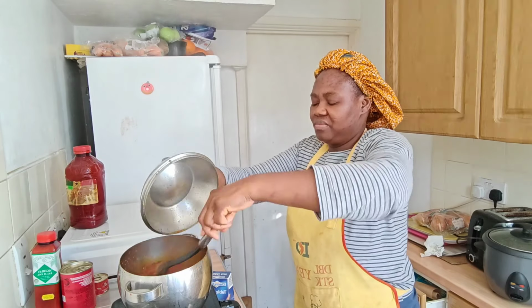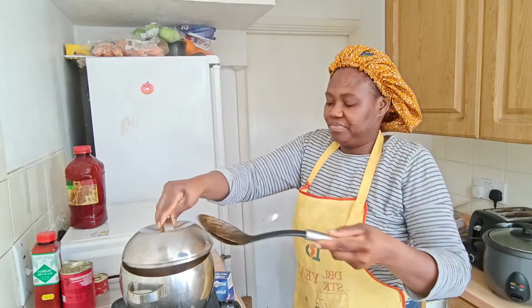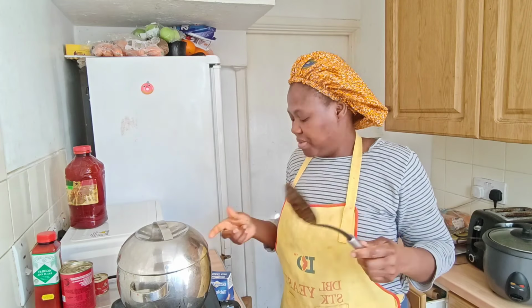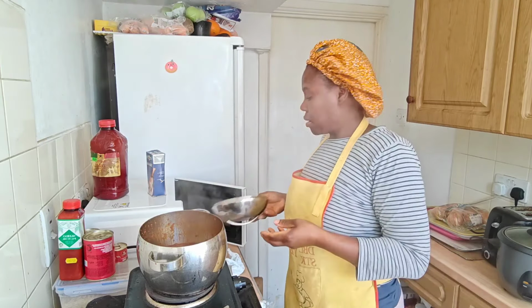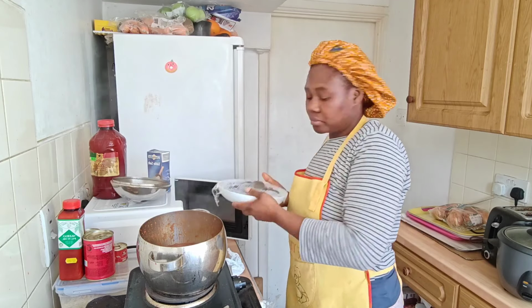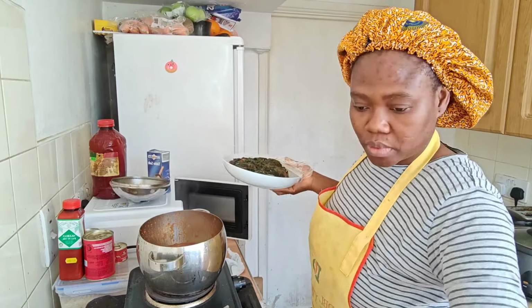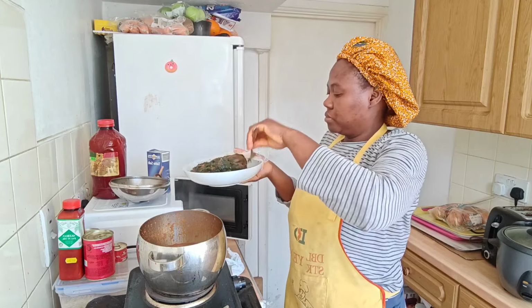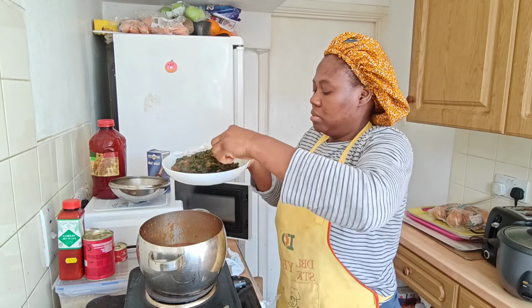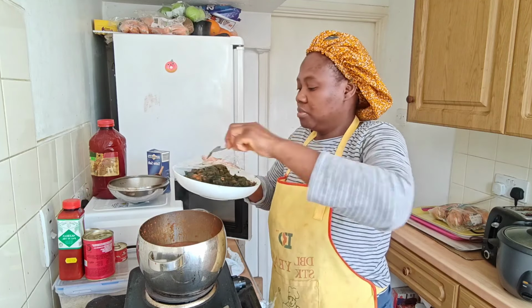So this sauce, I feel like it's not quite fried the way I want it, so I'll leave it more. So I'm just warming that. Yummy. Okay. So I'm going to take out the fish. The grilled fish, I'll just add it.